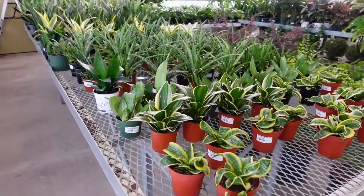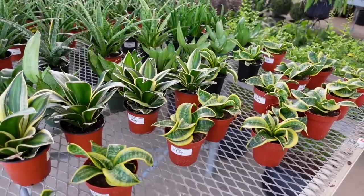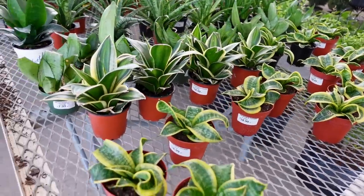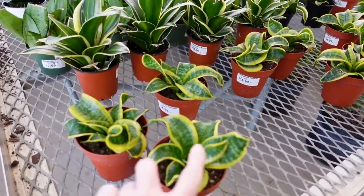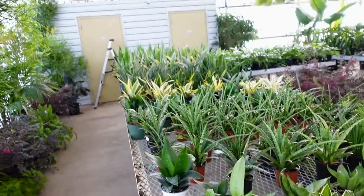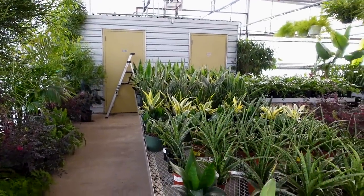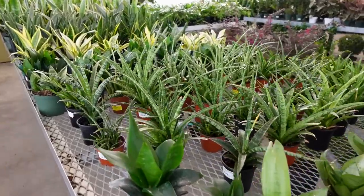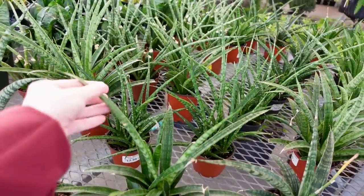But here we have some snake plants. So some Sansevieria, actually technically now Dracaena, they were reclassified. We've got the bird's nest varieties, which are these little guys here. And then further down the line there, we will see in a second some of the taller snake plants that you're used to seeing. But they also have the other fernwood varieties here, which are the thinner leafed ones.